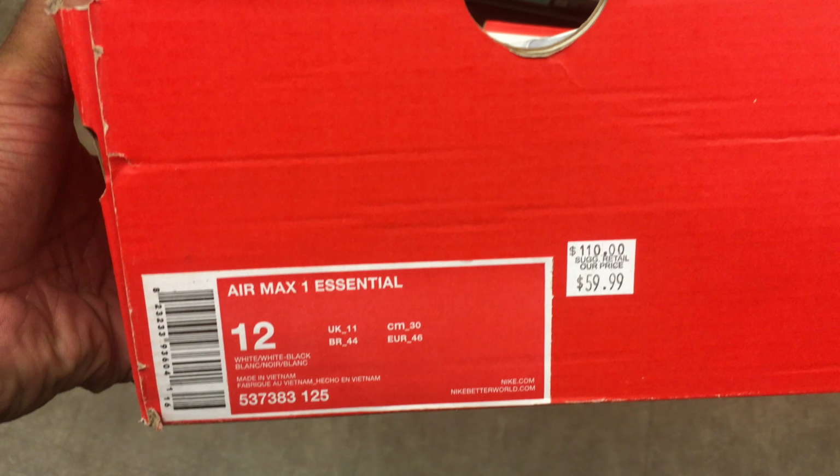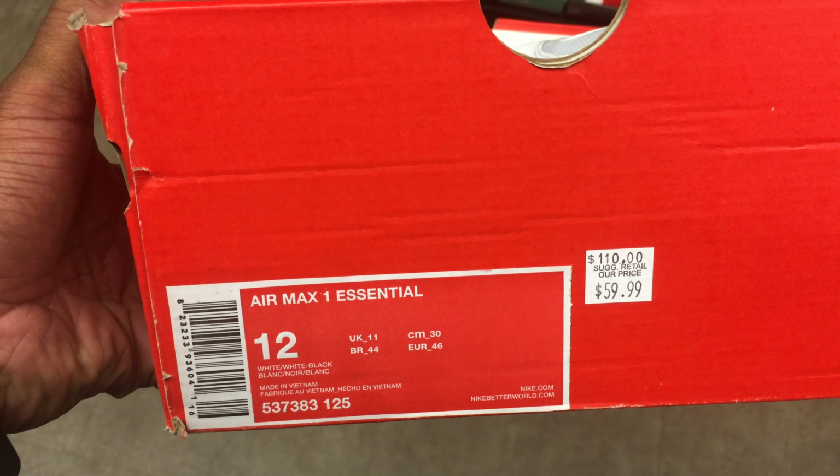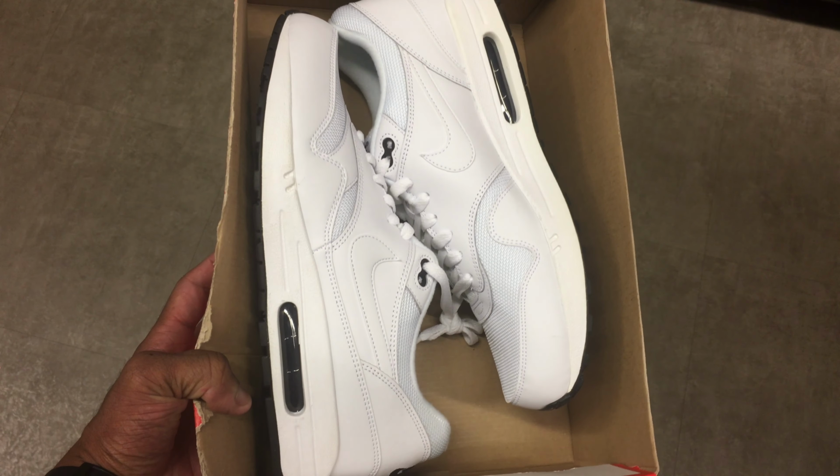I might cop these shoes for $60 plus 20% off, plus additional 20% off. I also have two gift cards I'm going to use on top of that. Let's see how much I get these for.